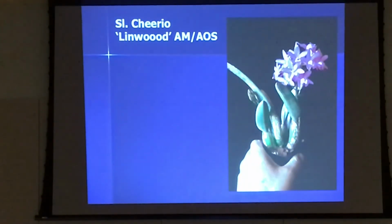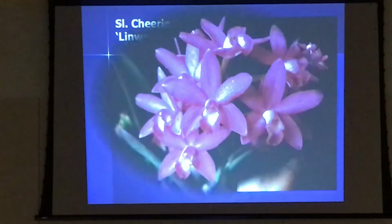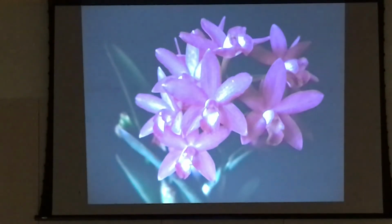One of my favorite mini cat hybrids is this Sophrolaelia Cheerio. It's a hybrid between Laelia rupestris and Sophronitis cernua. Blooming in a 3-inch pot. It had 12 flowers on a single spike. Very hard to find these days. I happened to buy this clone from Japan, even though it was grown here in the U.S.